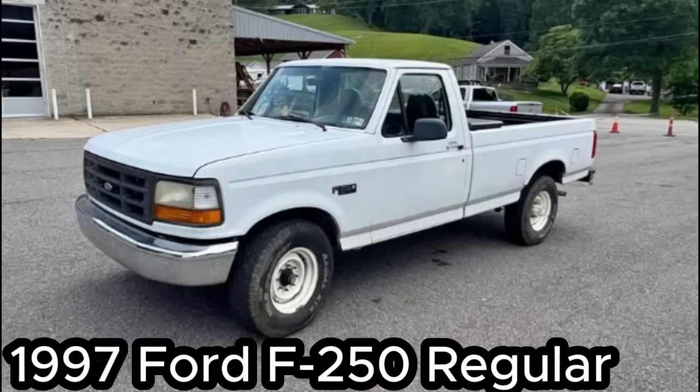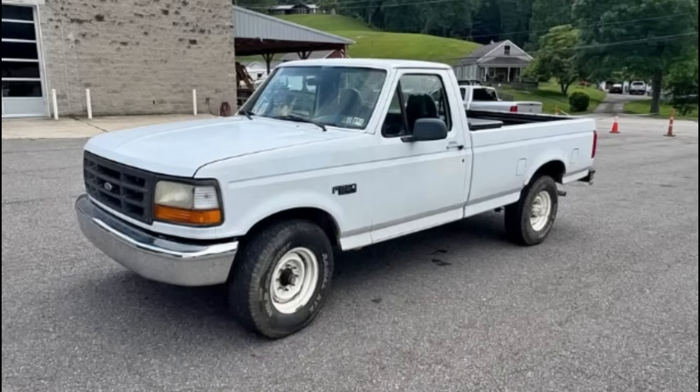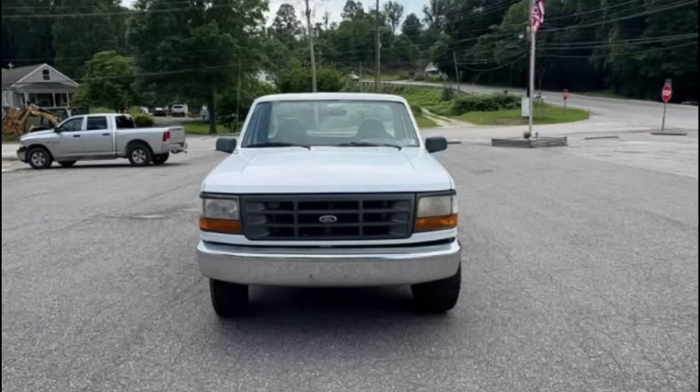Number 3. The 1997 Ford F-250 regular cab long bed, listed for $3,900 or best offer, and located in Ironton, Ohio. This is a 2-wheel drive model, and while it may not have 4-wheel drive capability, it offers solid value for someone looking for a reliable work truck, farm truck, or a simple daily that can still get things done. With just under 170,000 miles, this truck has clearly been used but not abused. The seller says it starts and runs well, and they still drive it weekly, a great sign that it's roadworthy and mechanically functional.